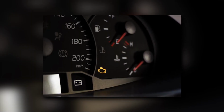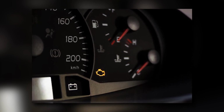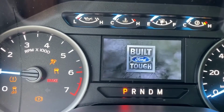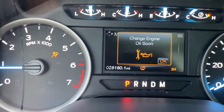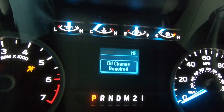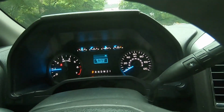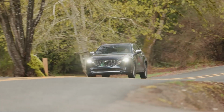Pay attention to dashboard indicators as well. Warning lights for oil pressure, temperature, or emissions can signal underlying issues related to oil quality or engine wear. While these lights are often triggered by extreme conditions, they serve as a reminder to stay proactive with maintenance. By tuning into these subtle signs, you can catch potential problems early and keep your car running smoothly.